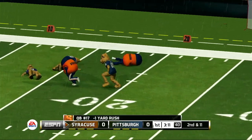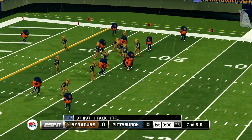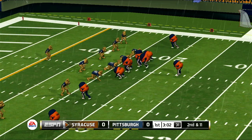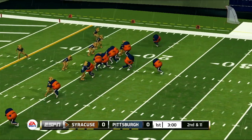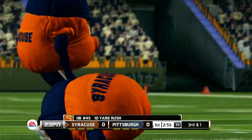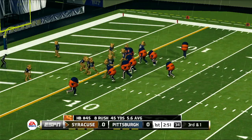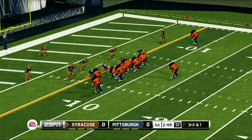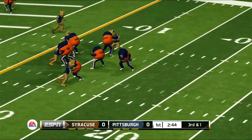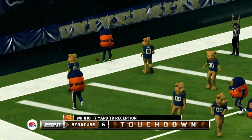They'll drop him for a loss. Nice play, baby. Nice play. That'll bring up second and 11. The 10 makes it out to about the 7. That's good for the game. Quick strike to the receiver, touchdown.